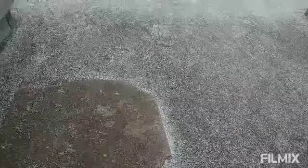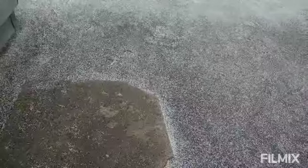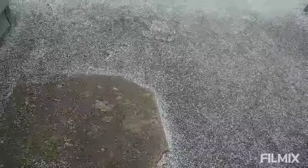It looks like it is kind of snowing a little bit. I hope it sticks or it will melt. I'm not too sure, but so far, it looks like it's sticking.